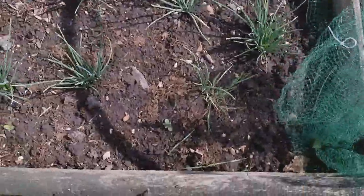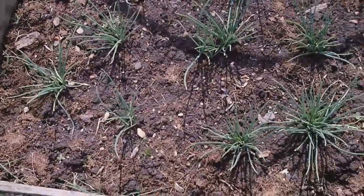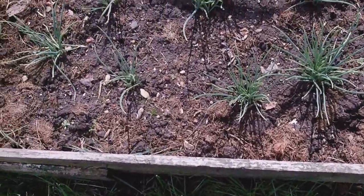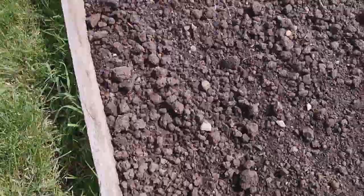And in here we have scallion. This is Irish scallion. I brought them from Ireland years ago. They're very tasty. They're a little bit like chives, but they're very, very tasty indeed. Along here, nothing in this bed. This will be for courgettes and some warmer plants.